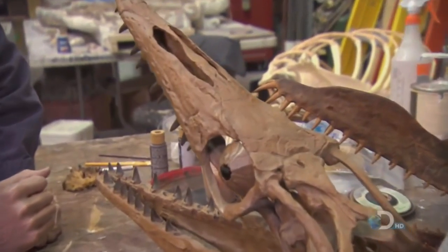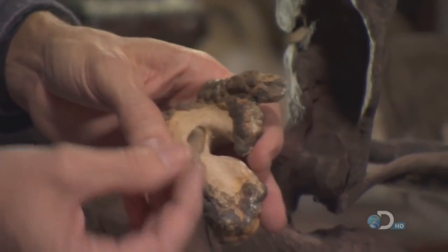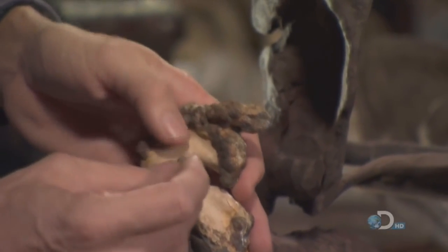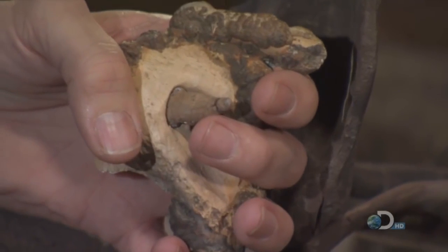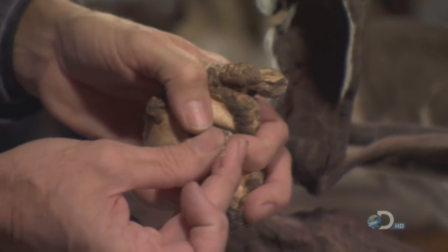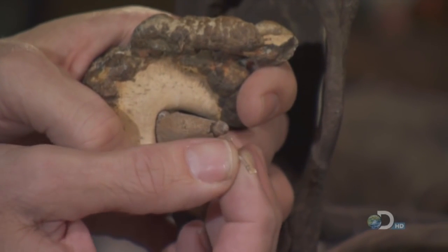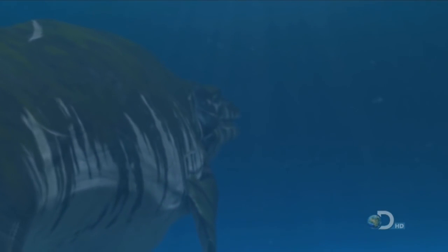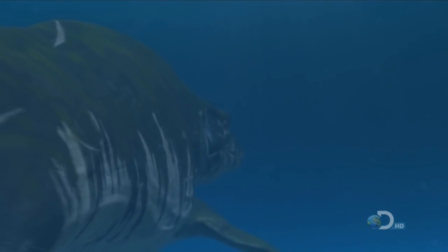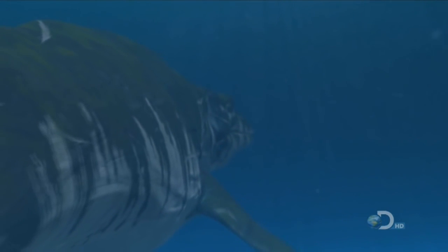In his studies of the Mosasaur, paleontologist Dr. James Lamb has been able to reconstruct the creature's hearing mechanism. This little piece fits in this pit and moves back and forth. And then this piece fits here, and a small movement in this first piece creates a large movement in this one. So it's a system that's finely tuned for conducting sound through water.